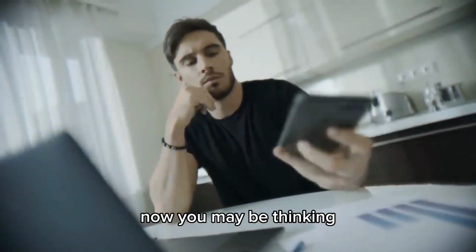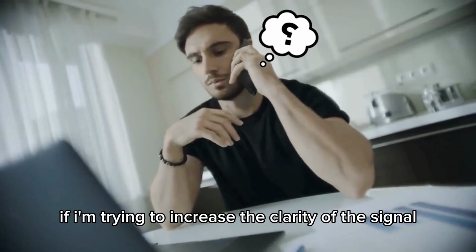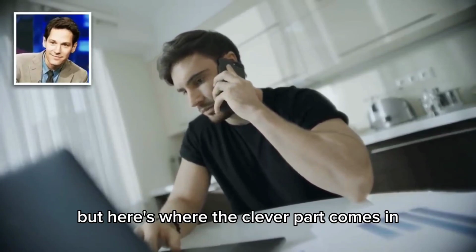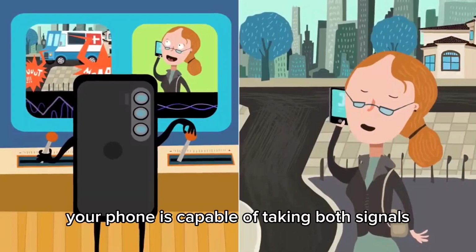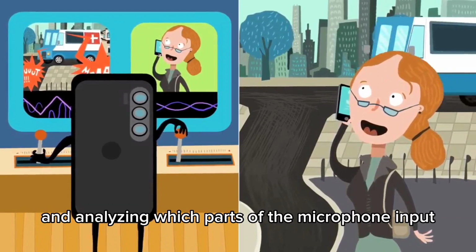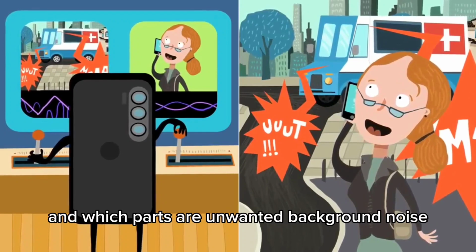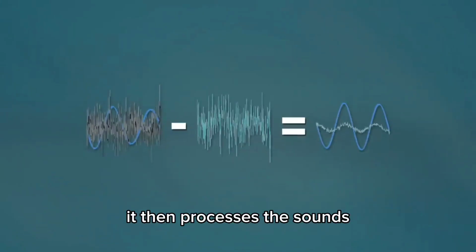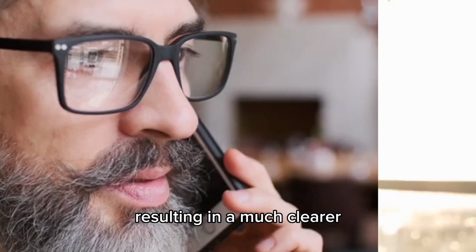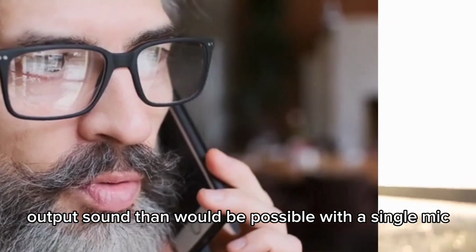Now, you may be thinking, why would I want the background noise to be picked up if I'm trying to increase the clarity of the signal? It's a valid question, but here's where the clever part comes in. Your phone is capable of taking both signals and analyzing which parts of the microphone input are your voice and which parts are unwanted background noise. It then processes the sounds, lowering the background noise in the final signal, resulting in a much clearer output sound than would be possible with a single mic.